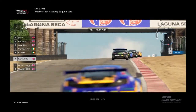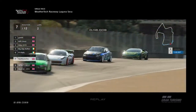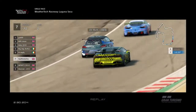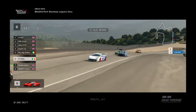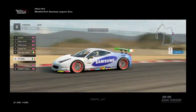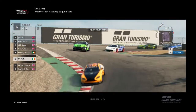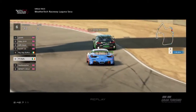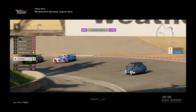I think some drivers thought about pitting on this race, so we'll have to see what happens with that. But Haz is now following Raffo up the hill. Raffo's already up into 6th place from last spot. Remember, he won the race. He's already behind Groot, who was in 2nd, so Groot's doing good then from the back of the pack. He must have had a stonker of a lap in that Mazda.